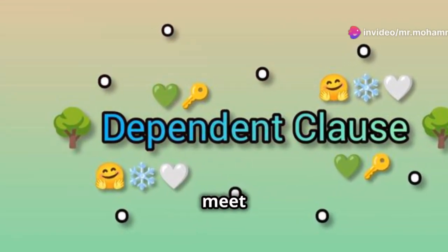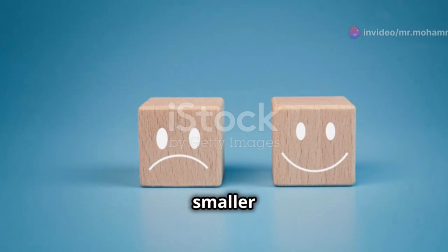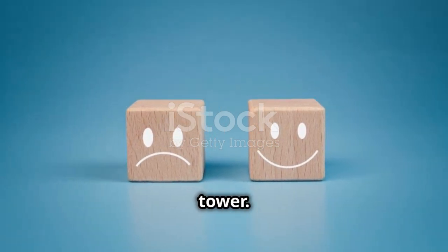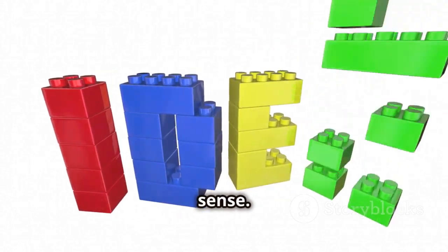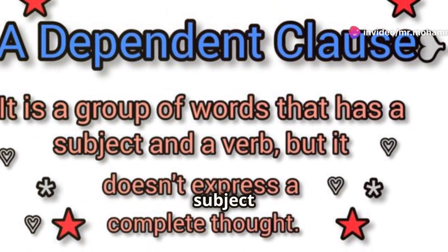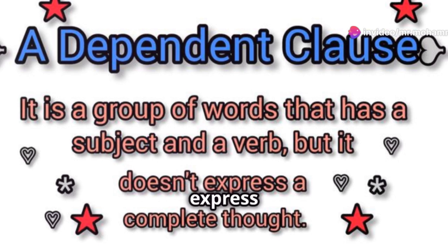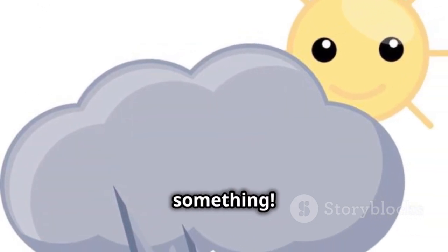Now, let's meet the dependent clause. Dependent clauses are like the smaller blocks in our sentence tower. They need to lean on an independent clause to make sense. A dependent clause is a group of words that has a subject and a verb, but it doesn't express a complete thought. It's like a sentence that's missing something.